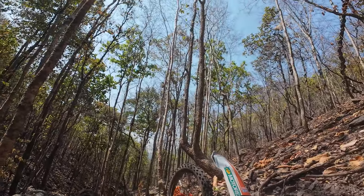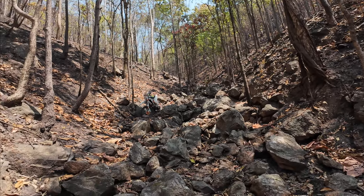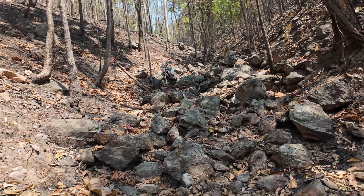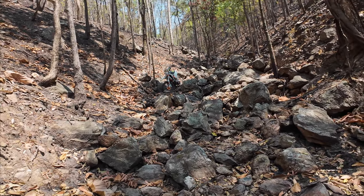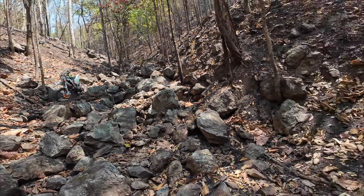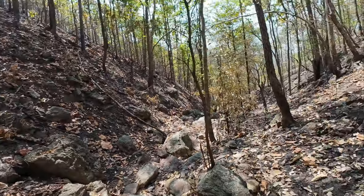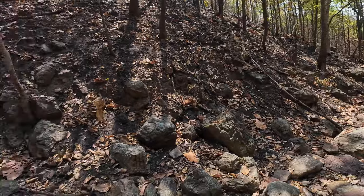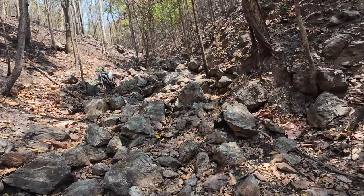The mistake I made up there, taking the wrong turn on the ridge, was energy wise very expensive, costly. This is not my kind of favorite riding. Extremely tired. I hope I'm soon down there.